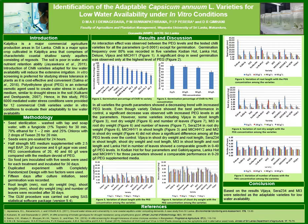Thus, 11 commercial chili varieties, including 5 exotic and 6 local varieties, were screened using polyethylene glycol 6000 supplemented MS media to induce drought under in vitro conditions. Three PEG levels, 20, 40, and 60 grams per liter, were tested against the control medium without PEG. The experiment was repeated 2 times with 60 seeds per treatment.